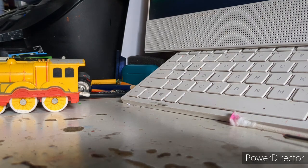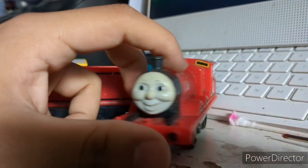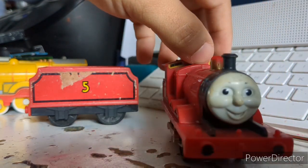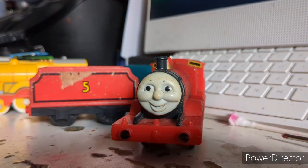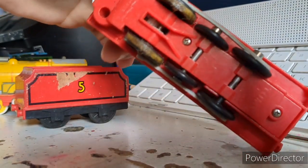Oh, perfect candidate to talk about. James. Now, one thing I slowly start to realize is that James is a pretty common character to get in lots or anywhere on eBay. So the engines that you can definitely get easily are Thomas, Percy, and James. Edward, he's getting there, he's kind of expensive. Henry, he's kind of expensive. Gordon, he's kind of expensive. I don't know about anyone else, but if you're going to get a character, then yeah, James, Percy, and Thomas are easy. Either way, I'm going to turn this James into Black James.